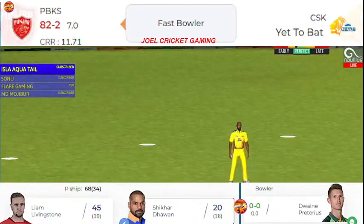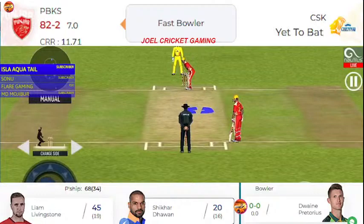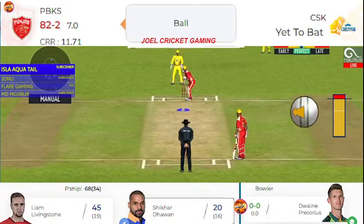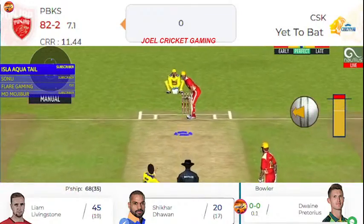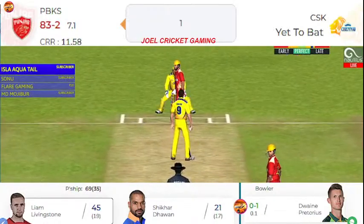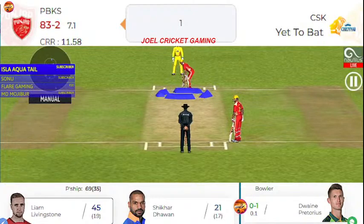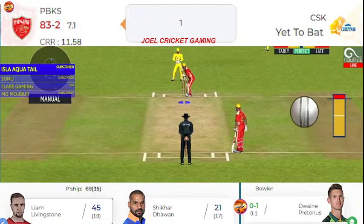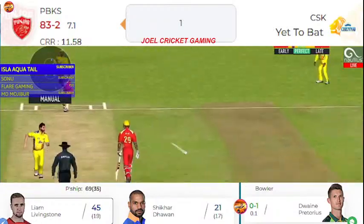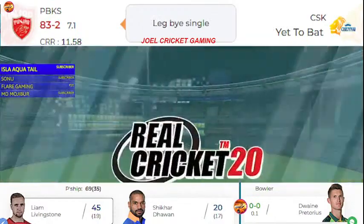Right. Wanted to push into the gap, but the fielder cuts it off. Fielder placed at point. The bowler is bowling from his favorite end. Straight to fielder. Batsman looks comfortable playing that shot.